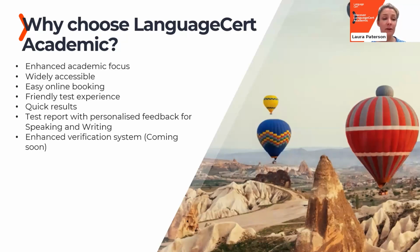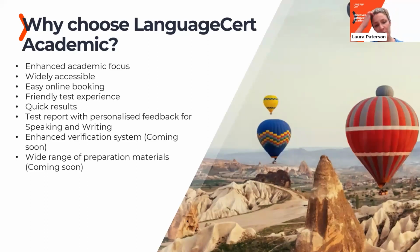And again, as I mentioned, we have an enhanced verification system, which is going to be going live in the next couple of months as well, which just allows for really easy and automated sharing of results with as many recognising organisations, universities, etc., as the candidate needs to share it with. And we have a wide range of preparation materials. Kathy touched on some of these, and I put coming soon because it's something that we will be expanding a lot over the coming months.